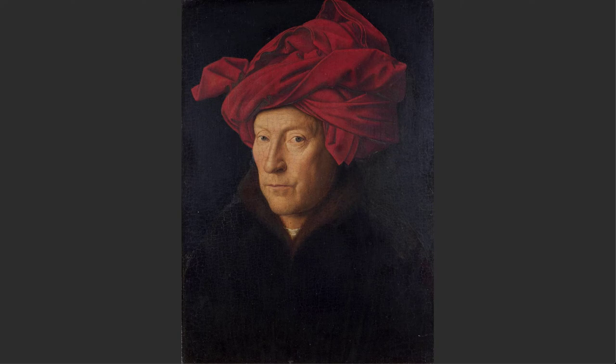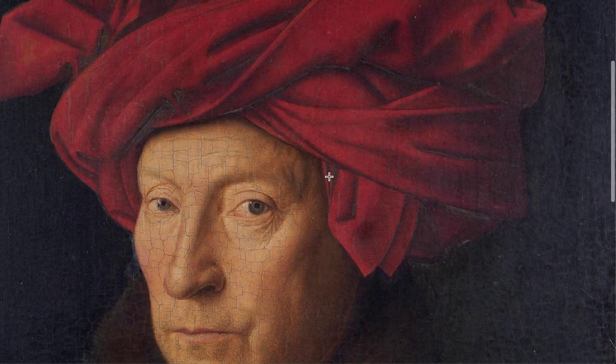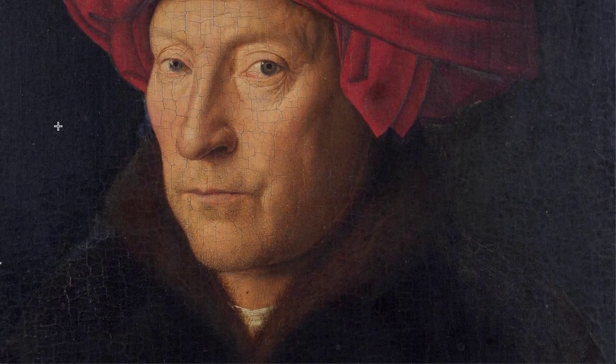Jan van Eyck has this painting of a man with a red turban. Most probably it's a self-portrait, though it may not be. It looks very much like a self-portrait. And when I talk about how the Northern artists are really interested in the surfaces of things and grasping the world really as it is, this is an extreme version of that sort of thing, even though it's not filled with all the stuff that the last picture was. It's just the portrait, and most of the portrait is just dark.